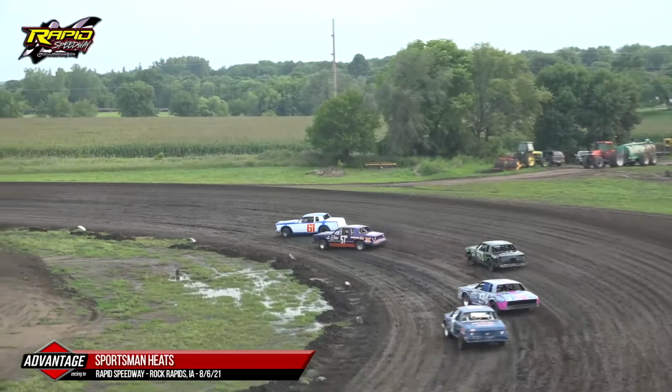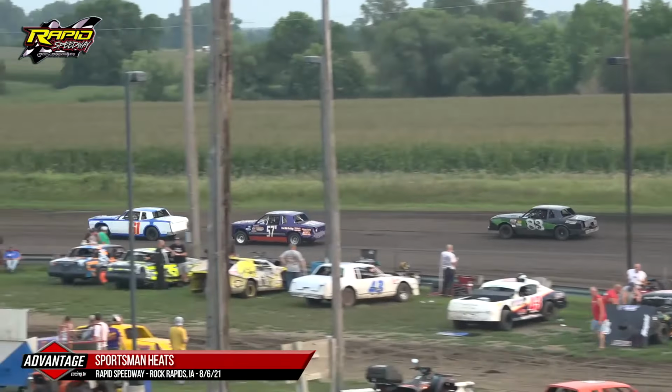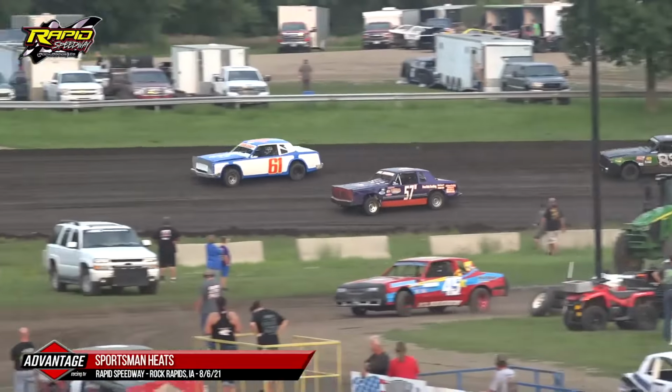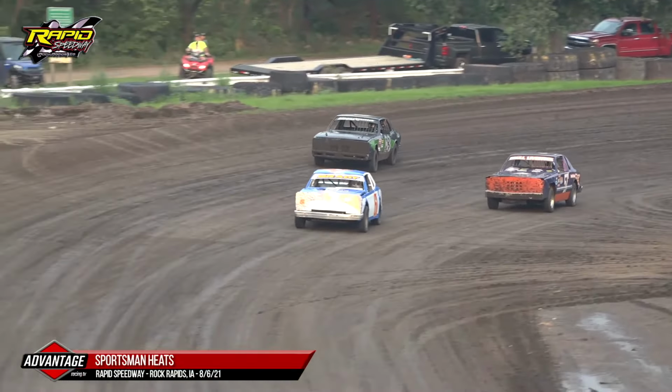Heat race number 1 of 2 for the Lems Auto Recyclers Sportsman class, kicking off the racing action here tonight. Dave Mulder Memorial Night at the Rapid Speedway. Glad to have you along. With Steenhoven looking for that lead down on the bottom side, Don Brady Jr. still too solid.